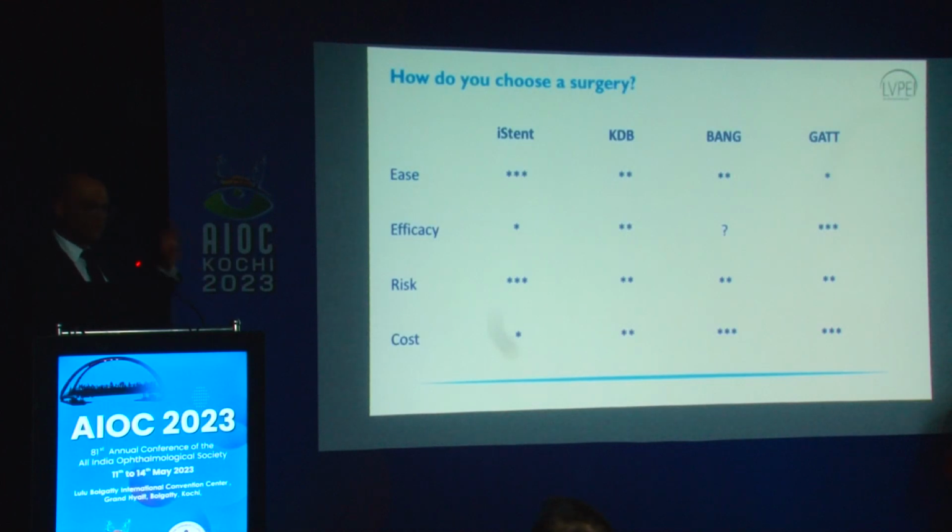If you look at it, the eye stent is the easiest to do, but it is more expensive and least efficacious. So if you want lower pressure and you want to do something for angle closure, the KDB, bang and GAT are the options that you can look at. Eye stent is contraindicated in patients with angle closure.